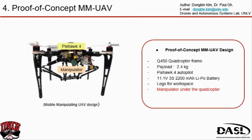Finally, we built a proof of concept MM-WAV. It has a Q450 quadcopter frame and a payload of 2.4 kilograms. We use a Pixhawk 4 autopilot and an 11.1 volt, 2200 milliamp LiPo battery. Then we attach this leg for the workspace, and you can see the manipulator attached under the quadcopter.